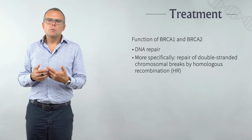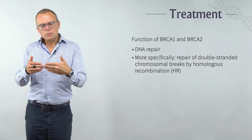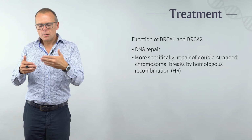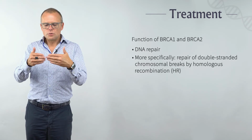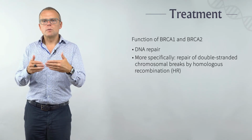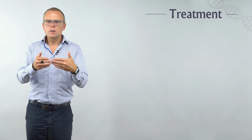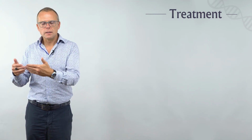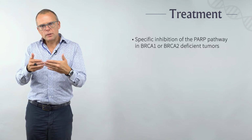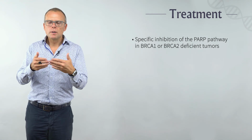And more specifically, BRCA1 and BRCA2 are involved in what one calls the repair of double-strand breaks. So it's called homologous chromosomal repair, because the proteins are necessary to repair a chromosome that is broken. And if you can't repair your broken chromosomes, eventually you will get a tumor. Now, it's important to know that that tumor itself has to survive, because if there are too many errors, the tumor cell will also die, and then you don't have a tumor. And for doing that, the tumor is depending on other pathways, which are also pathways of DNA repair, but they are less specific. And one of them is called the PARP pathway.